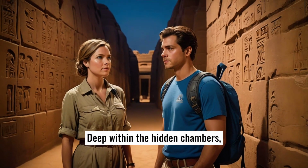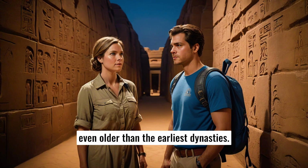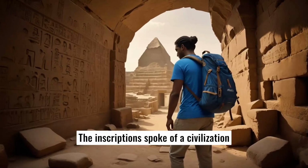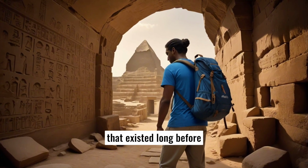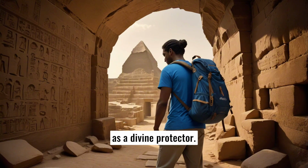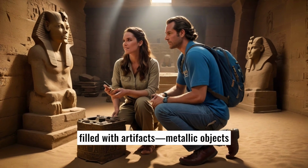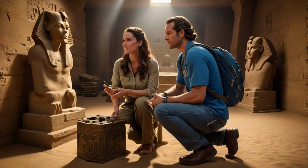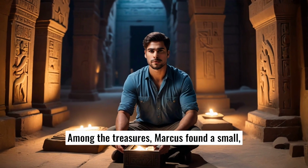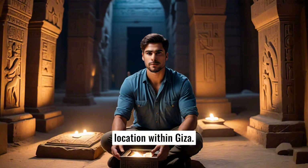Deep within the hidden chambers, they found a series of hieroglyphs that appeared to date back to an era even older than the earliest dynasties. The inscriptions spoke of a civilization that existed long before the ancient Egyptians, a people who revered the Sphinx as a divine protector. Further exploration revealed a chamber filled with artifacts, metallic objects with designs that defied the technology supposedly available at the time. Among the treasures, Marcus found a small, intricately carved box. Inside, there was a scroll that seemed to be a map, directing them to another hidden location within Giza.